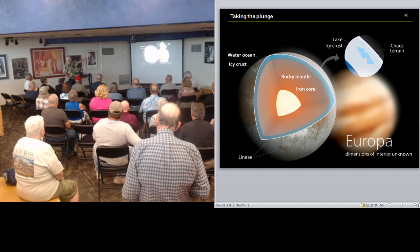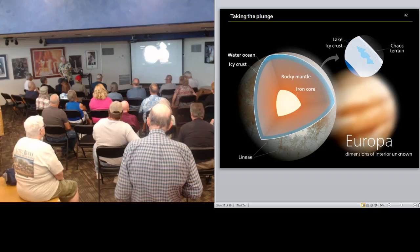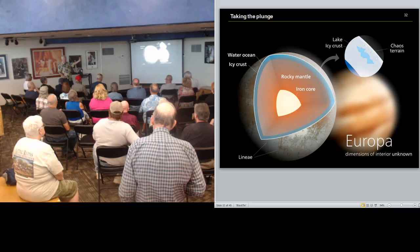Can't see below the ice. The Galileo spacecraft could not see below the ice, but what it did was it measured the strength. Going back to the instruments I talked about, it measured how the magnetic field, the Jovian magnetic field, was altered as it passed through Europa.